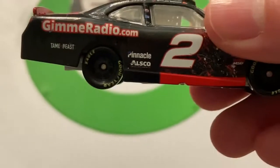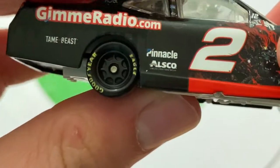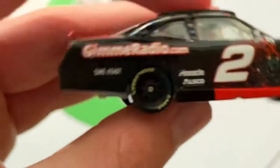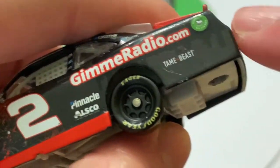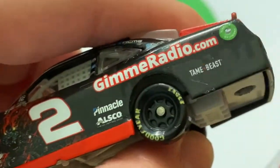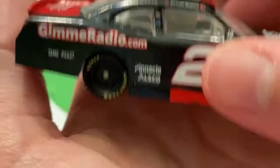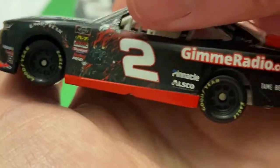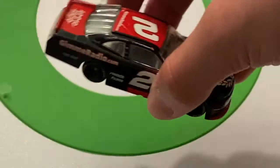Oh, looks like there's some detail or something here. I wonder, is that an error? I think that's an error. I think that's supposed to go all the way to the back, the red. But I am not positive. Also, look, you can see some kind of outline of an upside down city or something. Like, look at that. I don't know what that is, but I think it's supposed to go all the way to the back here. Other than that, the side looks pretty much the same. I don't know, but I like the paint scheme.